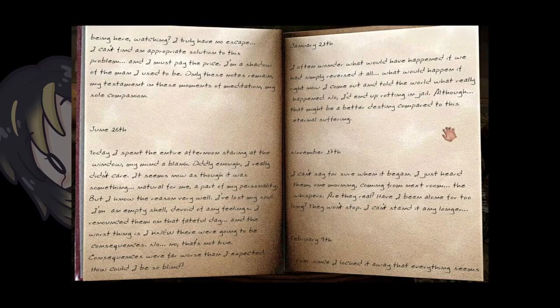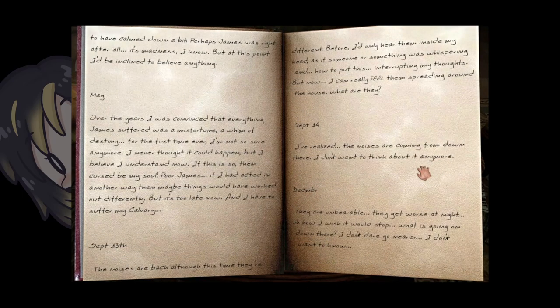November 17th, yeah. Can't say for sure when it began. Just heard them one morning, coming from next room. Whispers, are they real? If I've been alone for too long, they won't stop. I can't stand it any longer. As this unlocked it away, everything seems to have calmed down a bit. Perhaps James was right after all. It's madness, I know. At this point, I'd be inclined to believe anything. May. Just May.